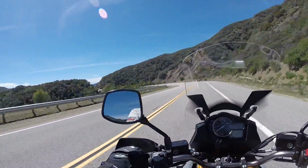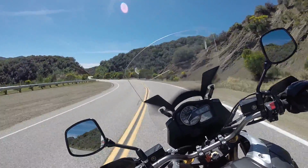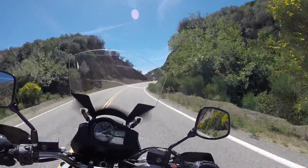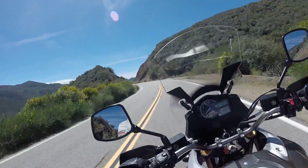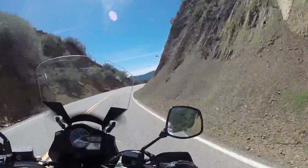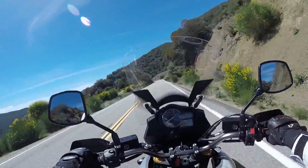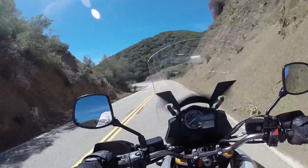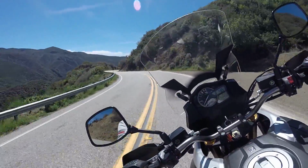A year ago doing this, there was nothing. This is all brown. There were certainly no flowers. Jeez. Really nice. But yeah, if you live in the area, definitely try out this Highway 33. Don't go over the hill, just go to the top and back.